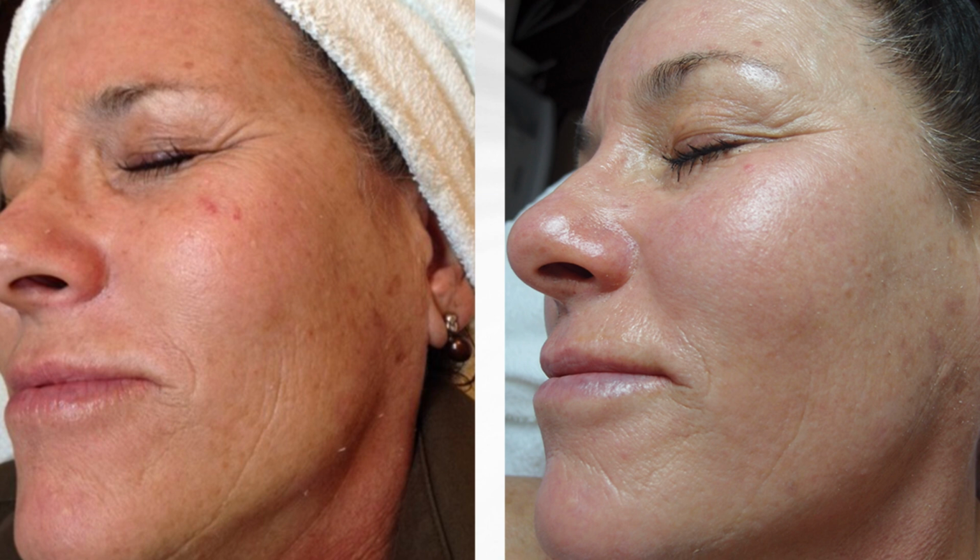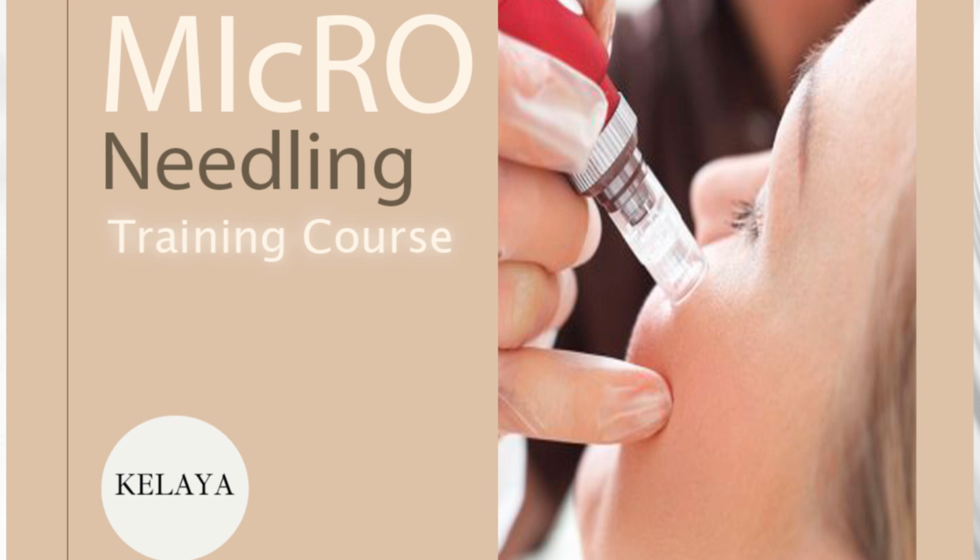And we typically recommend 3 treatments spaced about 4 to 6 weeks apart. And sometimes if somebody does have deeper wrinkles or more acne scarring, they might need more treatments. Basically, you can kind of treat as many times as you want until we're seeing the results that we want to see.